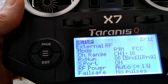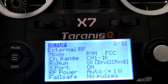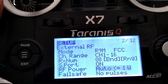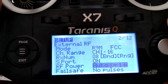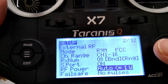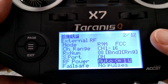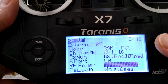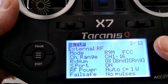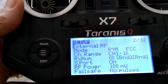Or auto, which is less than or equal to 1 watt. And you can obviously hear the buzzing now. Now, what this auto less than or equal to 1 watt means is it's adaptive, so it will go up to 1 watt depending on the conditions which it's experiencing with regards to RSSI and other factors. It won't exceed 1 watt, but it may actually be transmitting at a lower transmitting power than 1 watt. I'm going to put it back on 100.